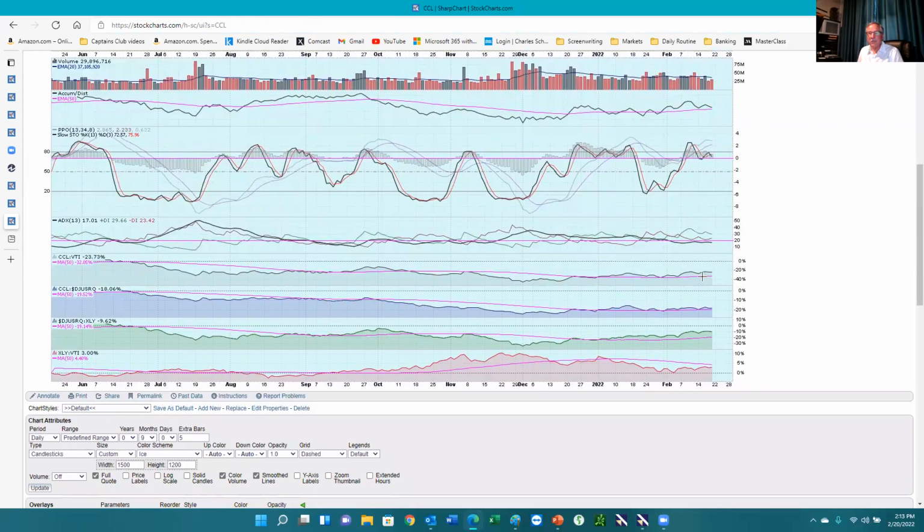And then the first two down here, the gray one and the blue one, this is Carnival versus the rest of the market, the rest of the 9,000 names in the market. If it's above that pink line, that's the moving average, then it's outperforming the rest of the market. The next one down below that is how it's doing in its own industry. And again, it is outperforming the other names in its own industry.